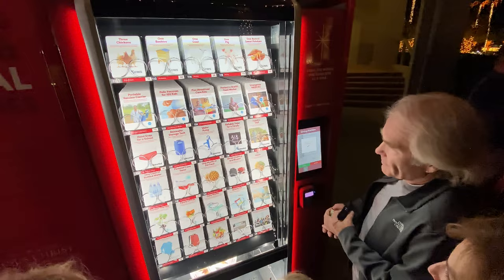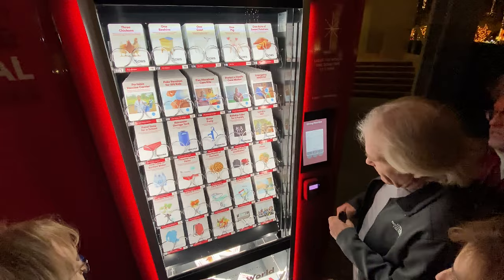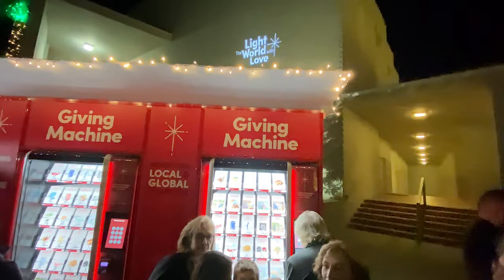The giving machines offer the public a fun and memorable way to give and serve one another, but with a twist. Usually when someone puts money into a vending machine, they receive something tangible in return. But a giving machine rewards the purchaser with something far more. Giving machines provide a way for people to instantly think of others and generously give of themselves.